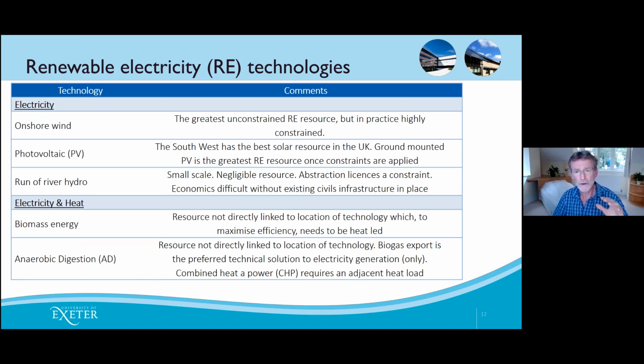The other renewable electricity resource that's often talked about, but is very difficult and not very big, is run-of-river hydro. It's small scale, the resource is small. Abstraction licenses, which means the amount of water that you could take from a river, are restrictive, because clearly you can't take all the water to generate electricity. And the economics of run-of-river hydro are really difficult unless you've got existing civil engineering infrastructure in place. So a mill leat, for example, that already exists. But really, the scale of it is small.